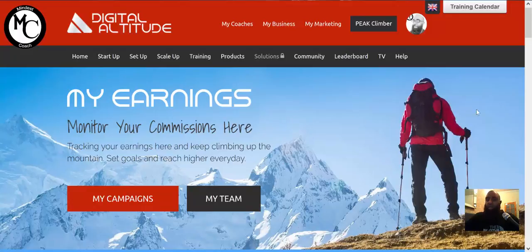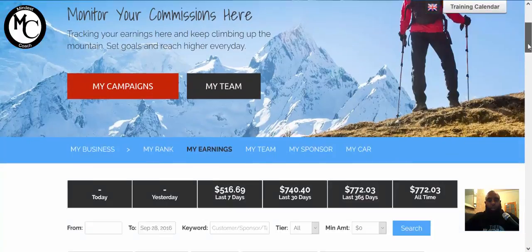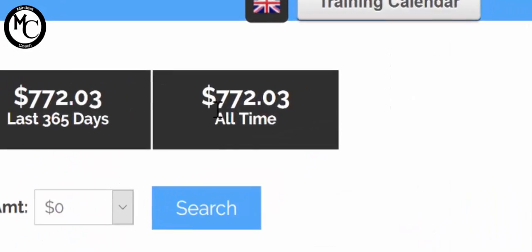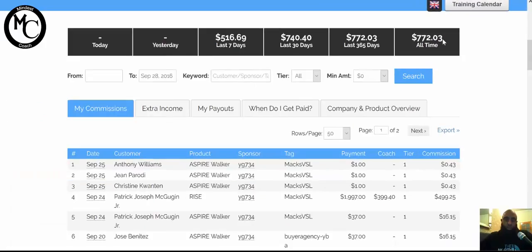First of all, I just want to show you my earnings screen. If I scroll down there, you can see what I've earned up to now, since I've been in DA, which has been a little bit over 5 weeks: $772.03, which is not bad, considering the fact that I've only just started, really.